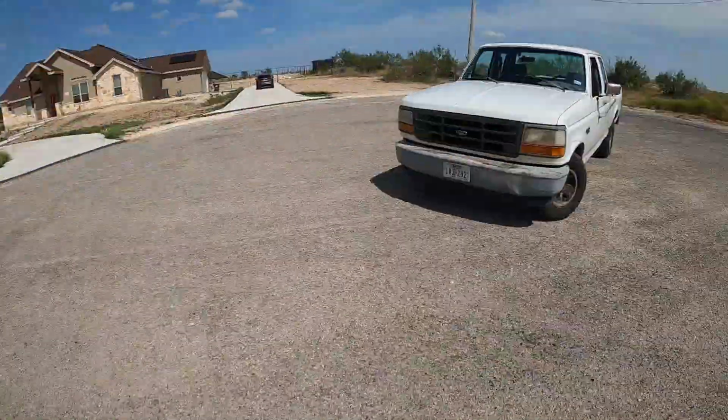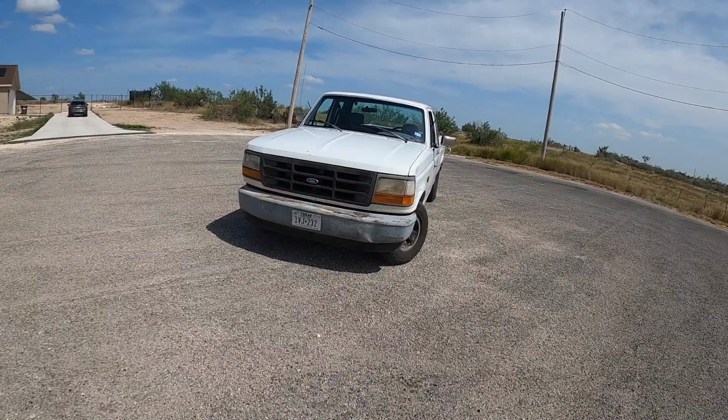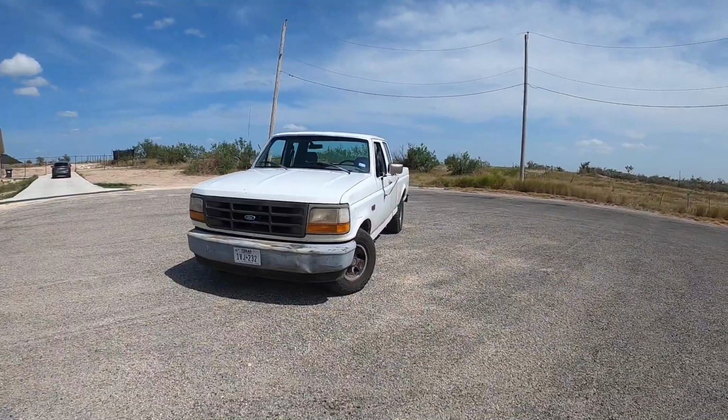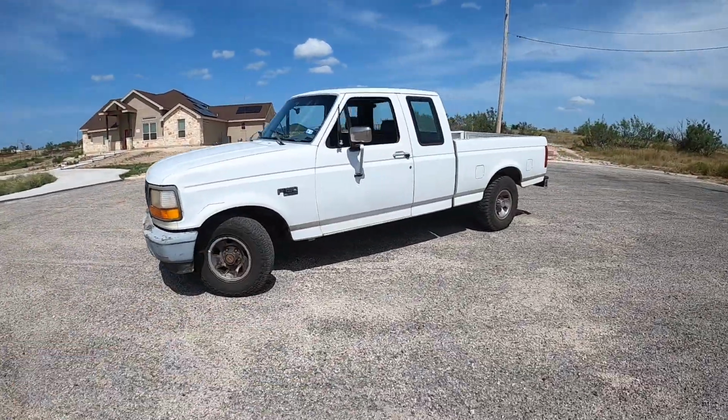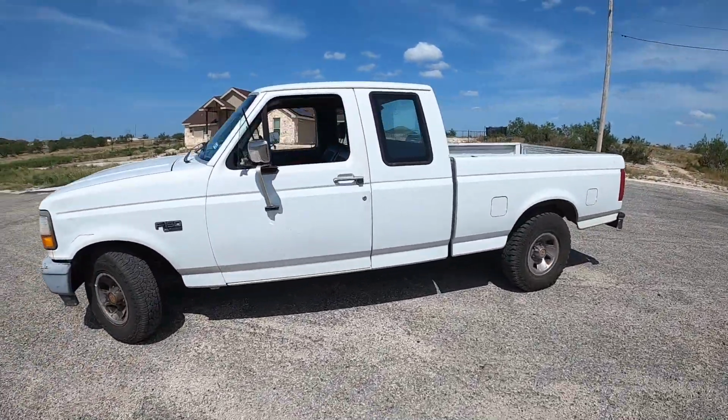I'm gonna go around the truck and show you the front of the truck. Drop a comment down below right now guessing what kind of truck it is. So here she is. She needs a little bit of work, but it's a 1994 Ford F-150. Like I said, needs a bit of work. Has new tires, new brakes, stuff like that, the whole shebang.